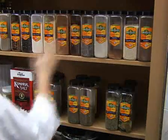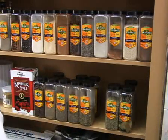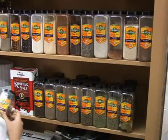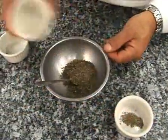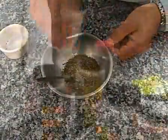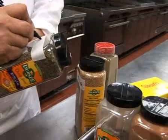Dried herbs should be kept in airtight containers. Store them away from direct sunlight or prolonged exposure to fluorescent light, which causes them to lose their flavor quicker and shorten their shelf life. Date the containers when they come in.